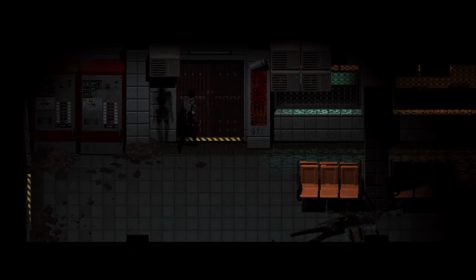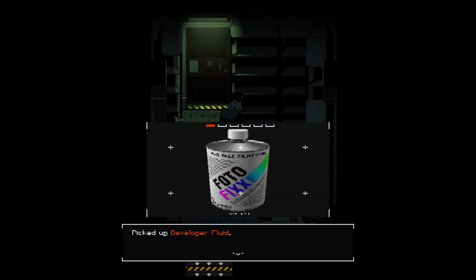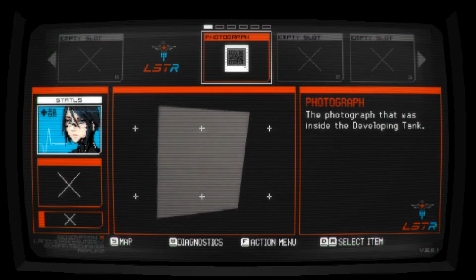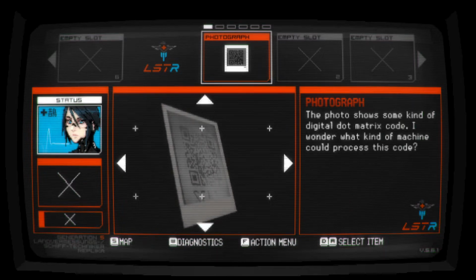Use the store key. I want you to really take notice of something here, okay? Just really pay attention to this next segment. It's really weird. We need to use this developing fluid on the photo tank, which is going to give us a photograph with a QR code. I don't think you actually have to scan it, which is good because I don't have a device that scans these things. Some kind of digital dot matrix code. I wonder what kind of machine could possess this code.